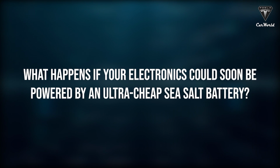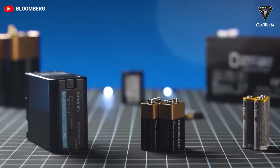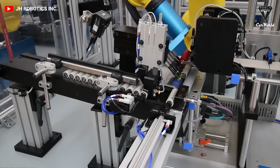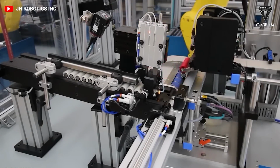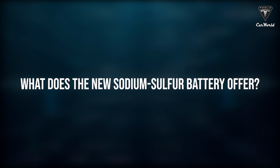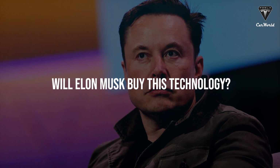What happens if your electronics could soon be powered by an ultra-cheap sea salt battery? Researchers at the University of Sydney are touting new breakthroughs in the lab that they say may lead to new low-cost sodium-sulfur batteries with 4 times the energy storage capacity of lithium-ion batteries. So what does the new sodium-sulfur battery offer? And will Elon Musk invest in this technology?